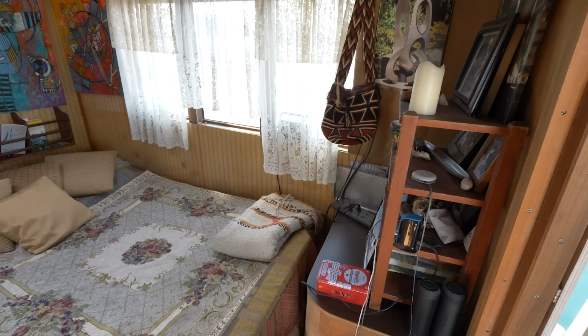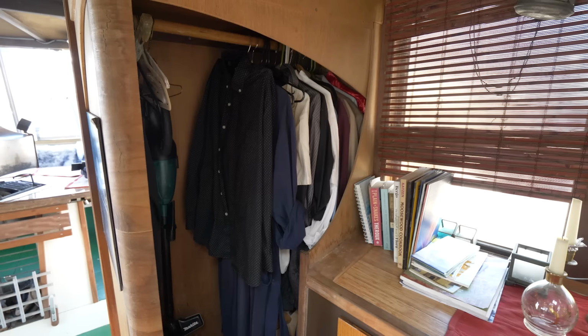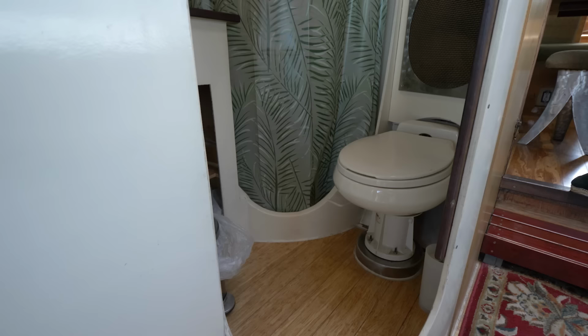This is where we sleep. We've got a small hanging locker, otherwise known as a closet. This is one of our heads. Toilet and then the shower and then a little sink.